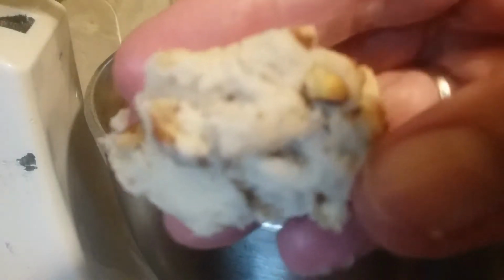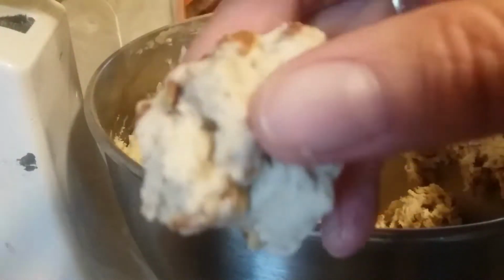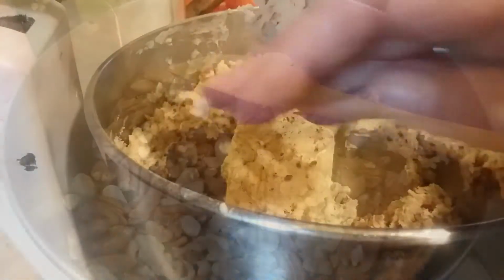So here's your finished dough. That's about the consistency you're looking for. Okay, nice and firm with a good scattering of nuts in there.